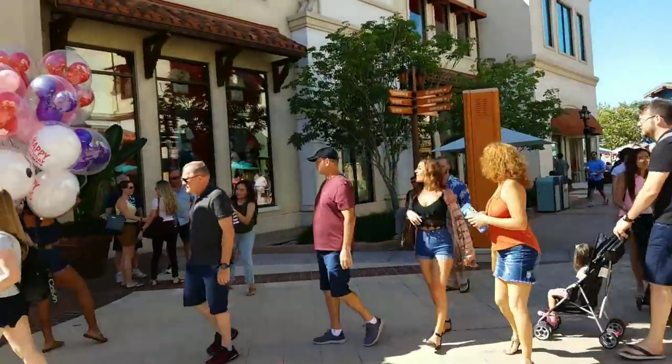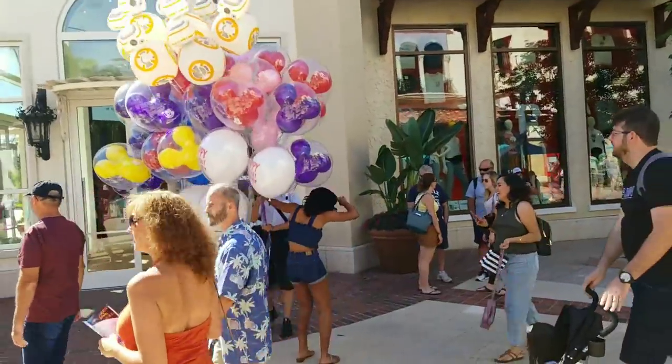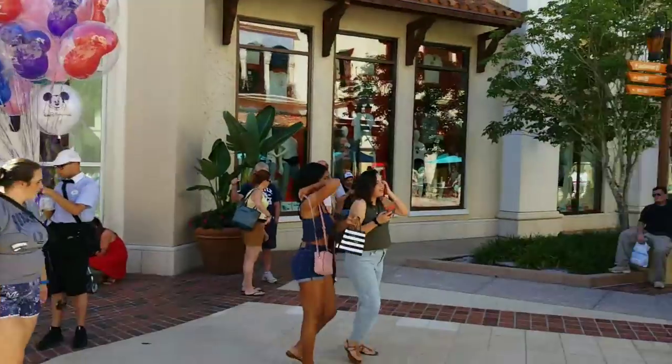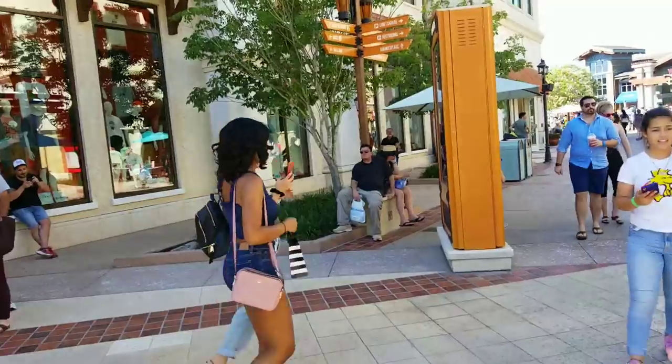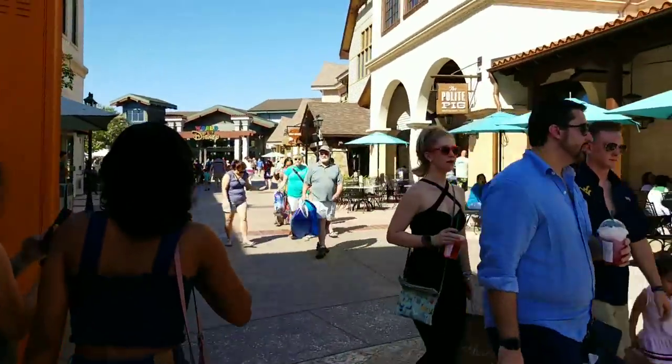People always got to get pictures with the Disney balloons over here. It's always a lot of fun. It tickles when they crawl in. I accidentally squished it a little.